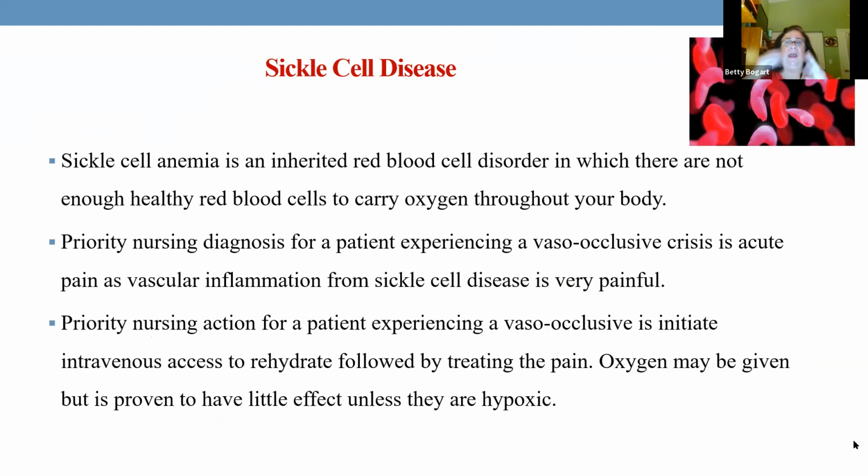It is a vessel, a bifurcation usually, where the sickle cells just cover it and blood can't get down. So it stays up and swells that area, and it hits the nerves, it swells, it's painful. And then below, they're not getting oxygen. So again, that's painful too.